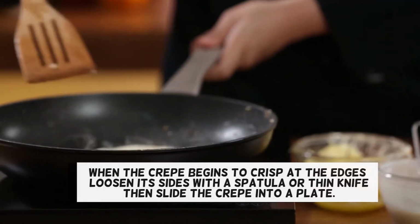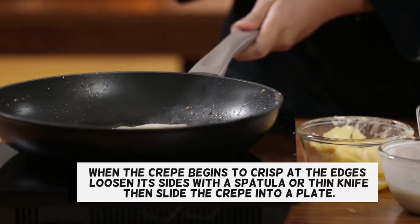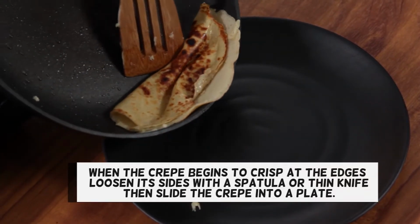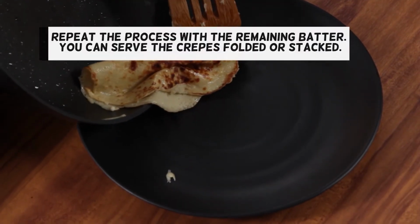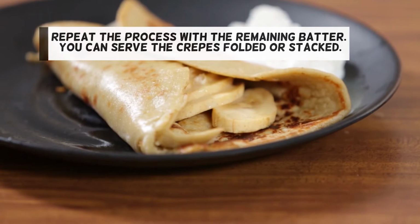When the crepe begins to crisp at the edges, loosen its sides with a spatula or thin knife, then slide the crepe onto a plate. Repeat the process with the remaining batter. You can serve the crepes folded or stacked.